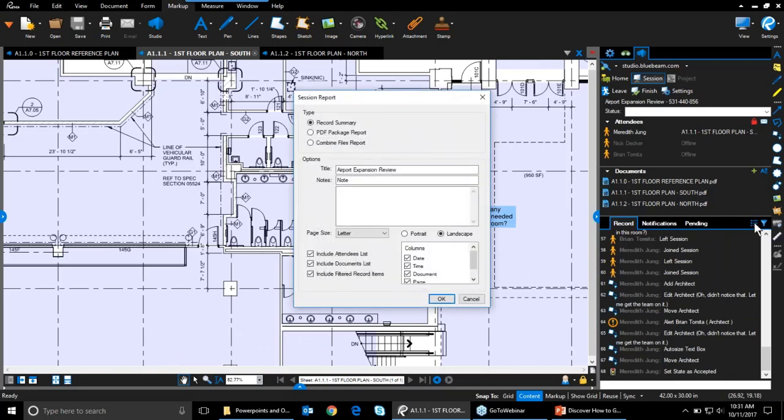Okay, so really easy to track all of this stuff, and all of this can be put into a report, so we can have complete meeting notes from our review meeting, or again, our punch process, or any other workflow where we're doing a live review. Maybe it's a submittal, we're doing a review of the structural steel shop drawings, right?